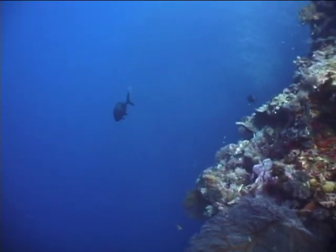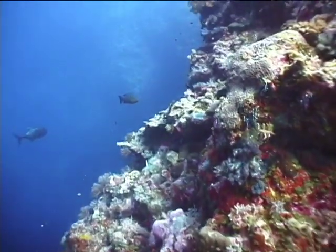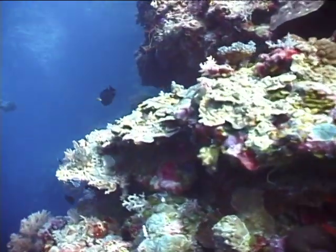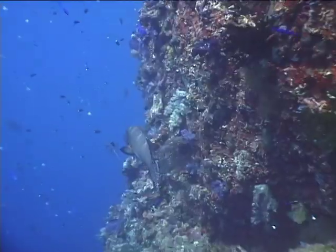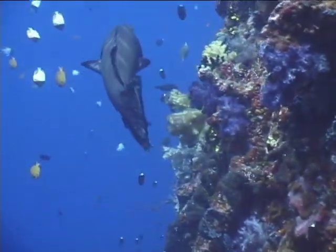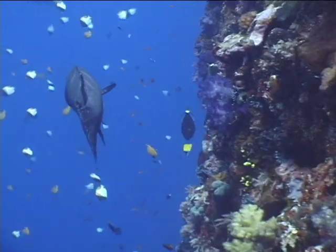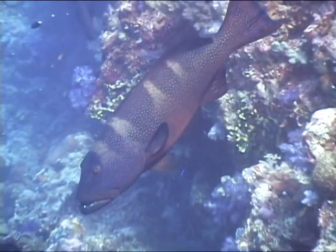This tuna-looking blackjack hunts for smaller fish. Now I'm in pursuit of a giant coral grouper. Clouds of pyramid butterfly fish swim in front of it. Check out the teeth on this guy.